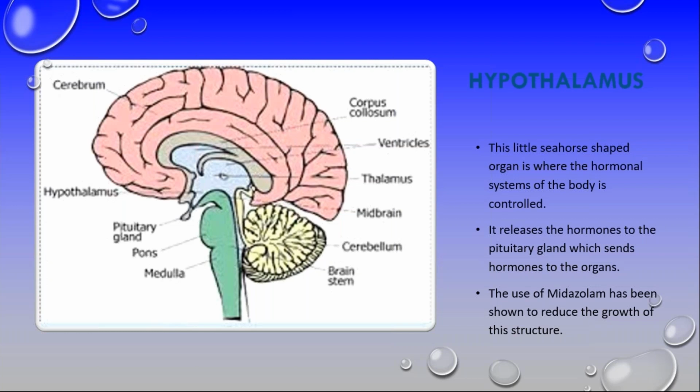So it then goes to the vital organs, such as the heart, the lungs, and also the sensory system. What has now transpired is that when we use midazolam in this country, it's called Dormicum, it has been shown to reduce the growth of this structure if we overuse or have too much Dormicum. And remember, we talk about medicinal ways of controlling stress and non-pharmacological ways of reducing stress. And this is where Dormicum can do lots of damage in a baby's brain, especially the micropreemie.